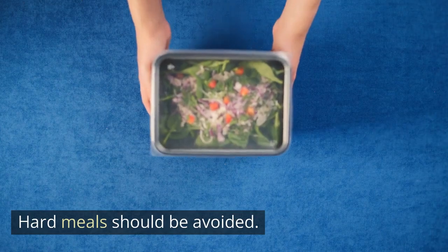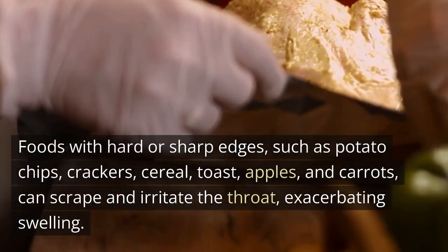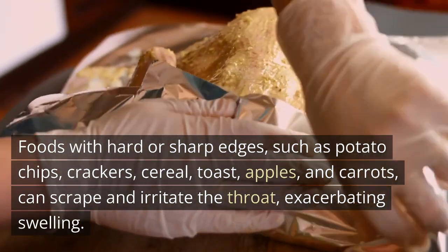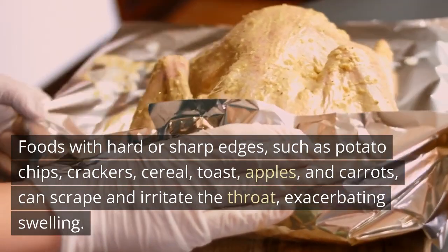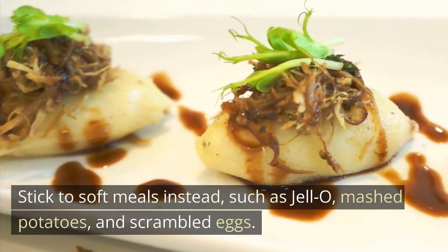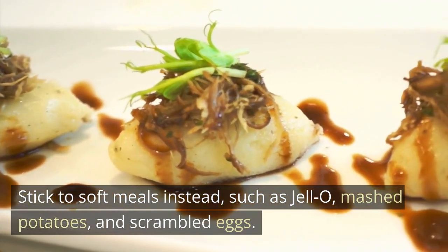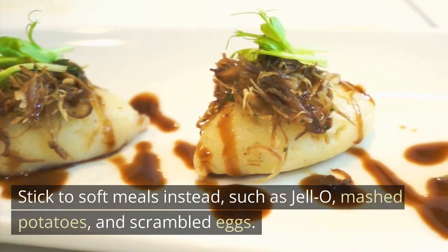Hard meals should be avoided. Foods with hard or sharp edges, such as potato chips, crackers, cereal, toast, apples, and carrots, can scrape and irritate the throat, exacerbating swelling. Stick to soft meals instead, such as Jell-O, mashed potatoes, and scrambled eggs.